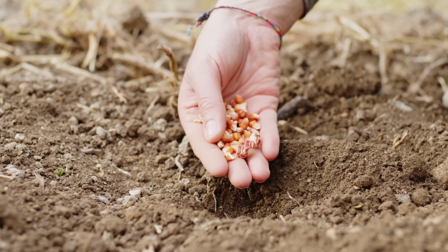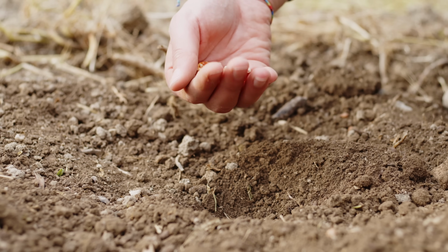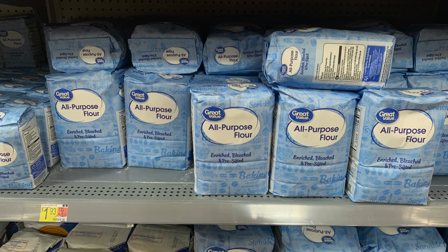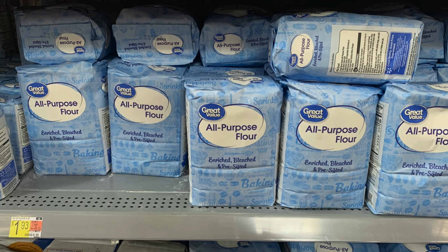And also, you want to avoid storing things like seed corn or feed corn for you and your family because that stuff can have things like pesticides or other chemicals on it that may make it unsuitable for human consumption. And while you can store flour in Mylar bags, it only has a shelf life of around 5 years.